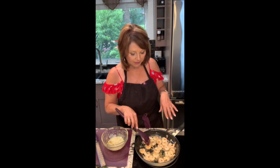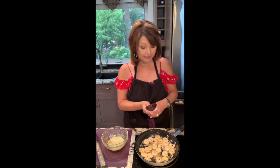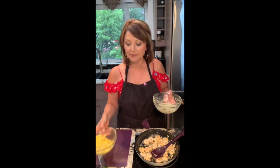So this style of shrimp, you can actually tell it is cooked just because it does change to a nice pink color. Not all shrimp does that, by the way. Okay, so my rice is almost done. So let's put this in our mango.